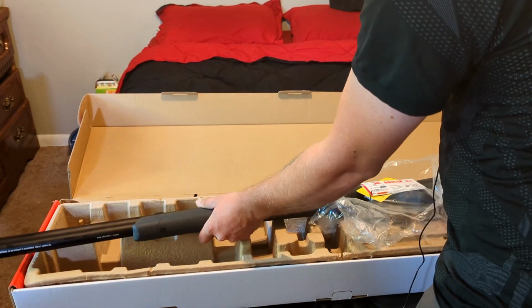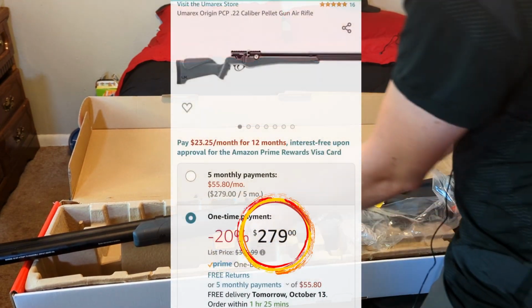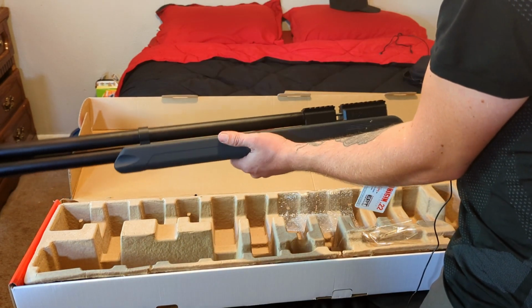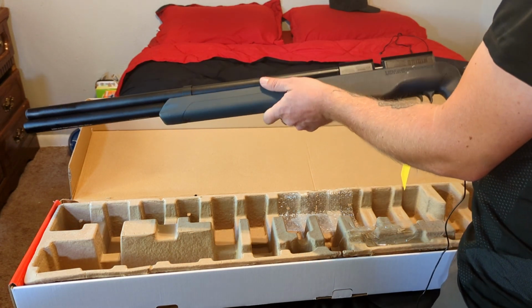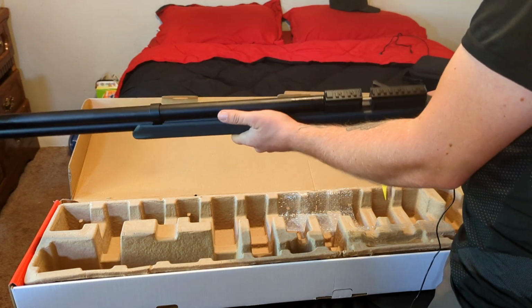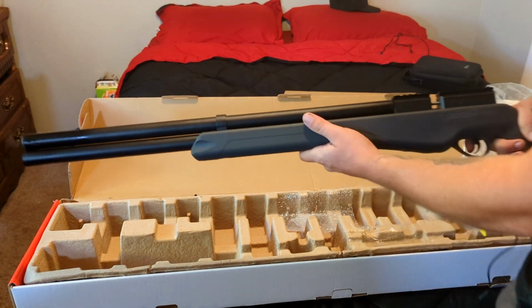Oh yeah, I forgot to say, this was I think $290. With the pump, it was about $360. That's kind of what we're looking at. So just on first impressions, it feels good. It feels really good in the hand. That's what she said! Gosh, it's just so big.